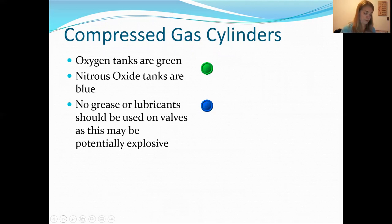We mentioned before that the green tanks are the oxygen, the blue tanks are the nitrous, and the oxygen tanks are filled to 2,000 psi. They have an accurate pressure gauge, and the nitrous oxide tanks are filled to 750 psi. When they're full, they're 95% liquid, 5% vapor. The gauge will not decrease until the tanks are about 20% full.